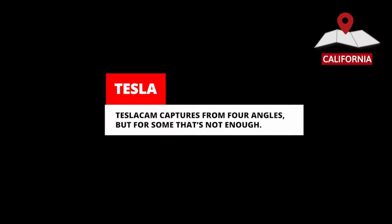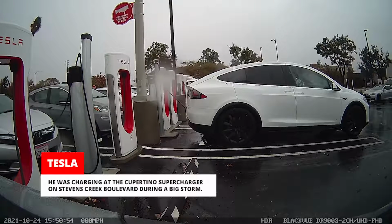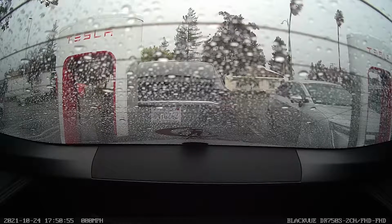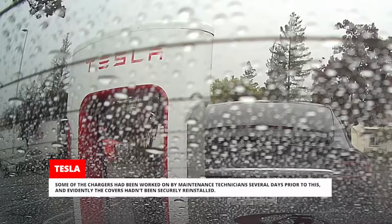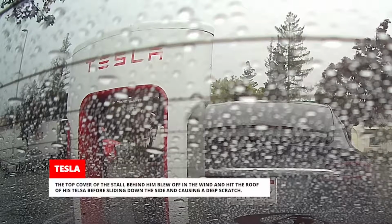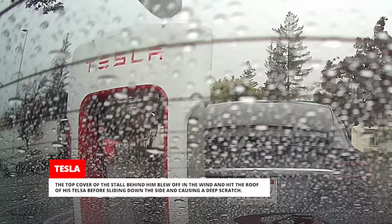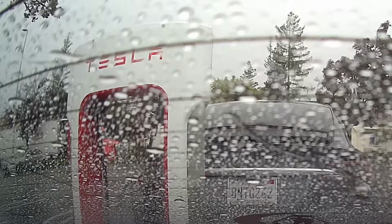Teslacam captures from 4 angles, but for some, that's not enough. This Tesla owner installed 4 more cameras. Believe it or not, this has actually already helped him in an insurance claim against Tesla. He was charging at the Cupertino Supercharger on Stevens Creek Boulevard during a big storm. Some of the chargers had been worked on by maintenance technicians several days prior to this, and evidently the covers hadn't been securely reinstalled. The top cover of the stall behind him blew off in the wind and hit the roof of his Tesla before sliding down the side and causing a deep scratch.